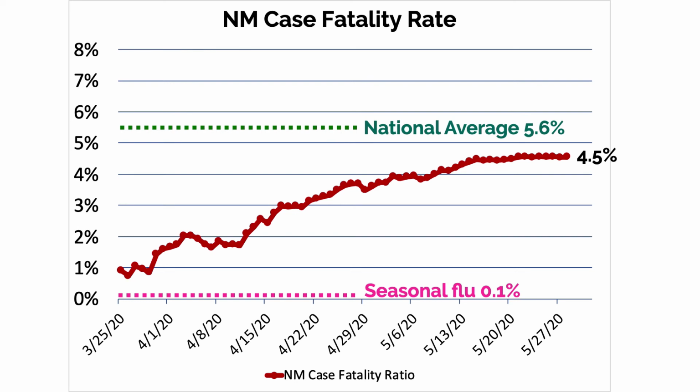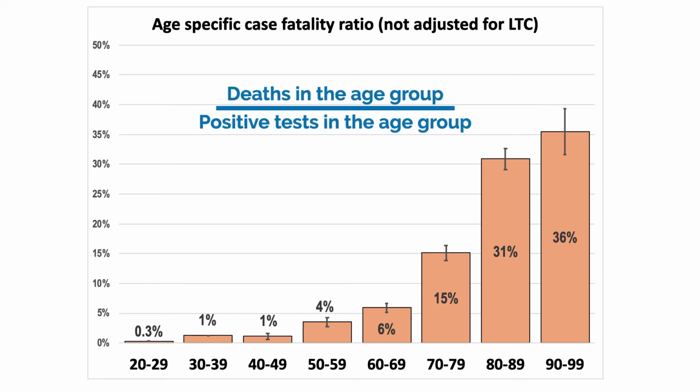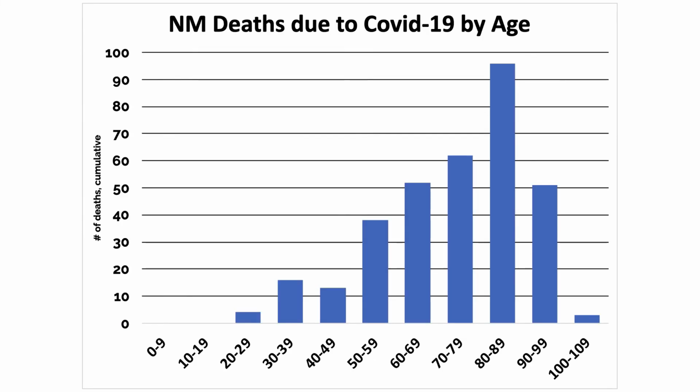Bear in mind this is an overall number. When we look at specific ages, we see that the case fatality ratio varies a great deal by age. We define the age-specific case fatality ratio as the deaths in the age group divided by the positive tests in that age group. This shows that the risk of dying increases with age. Now, if we look at total number of deaths, these are not rates, but total number of deaths, we see most deaths in New Mexico have occurred in that 50 to 99 group, particularly in the 80 to 89 group.